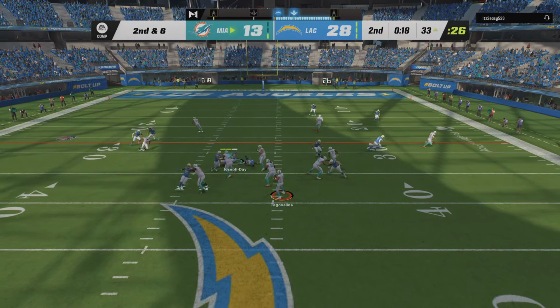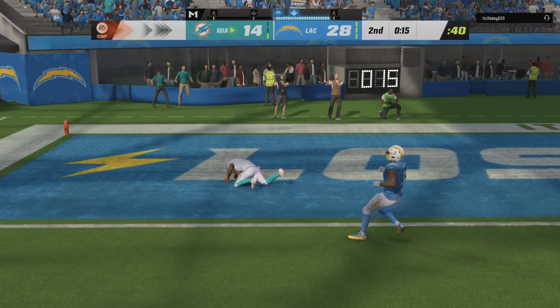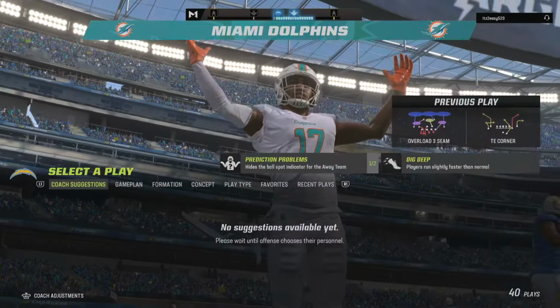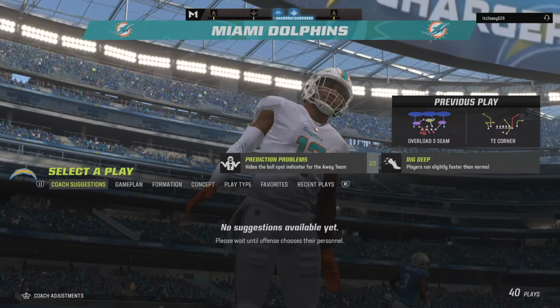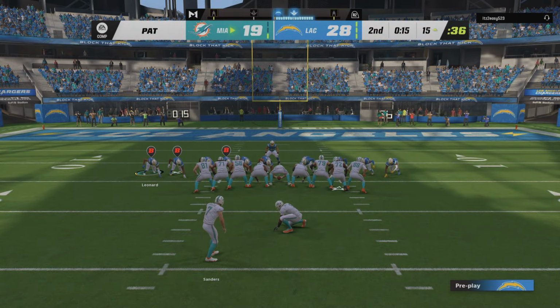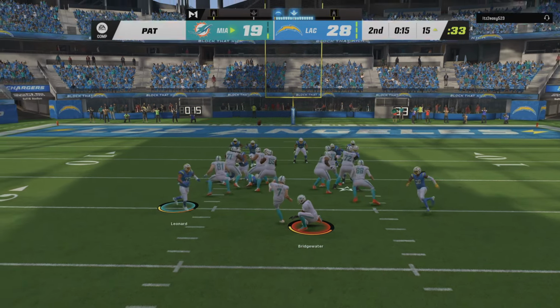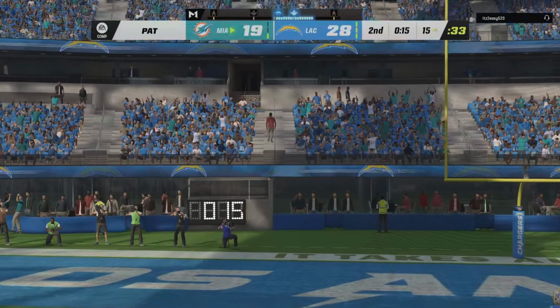And again, it's Tagovailoa. This will be caught. It's Waddle. And all the way in for a Miami touchdown. Jalen Waddle as the first half is winding down. And the Dolphins are able to cut into this lead in the final seconds of the first half.